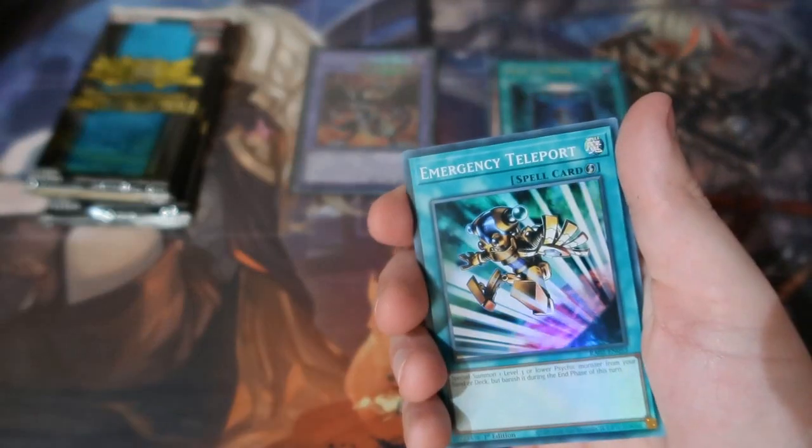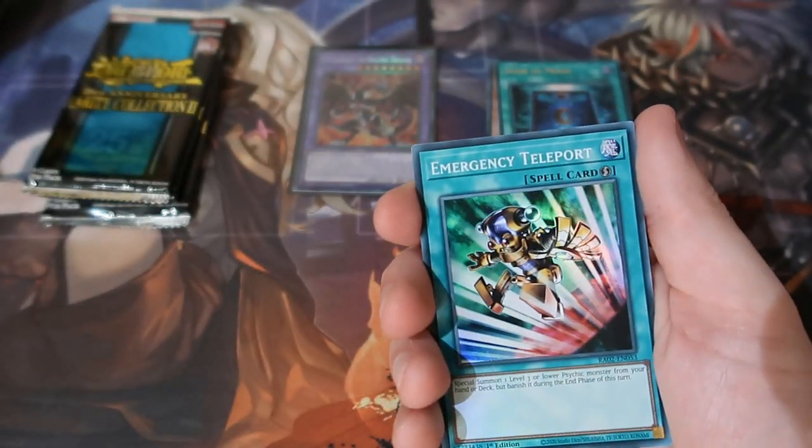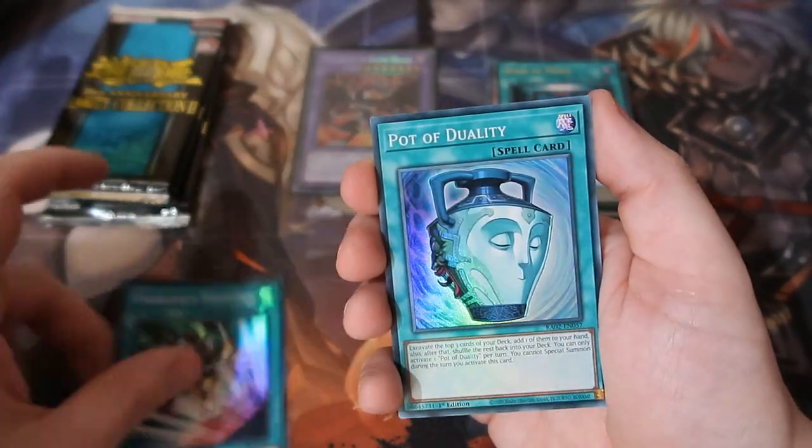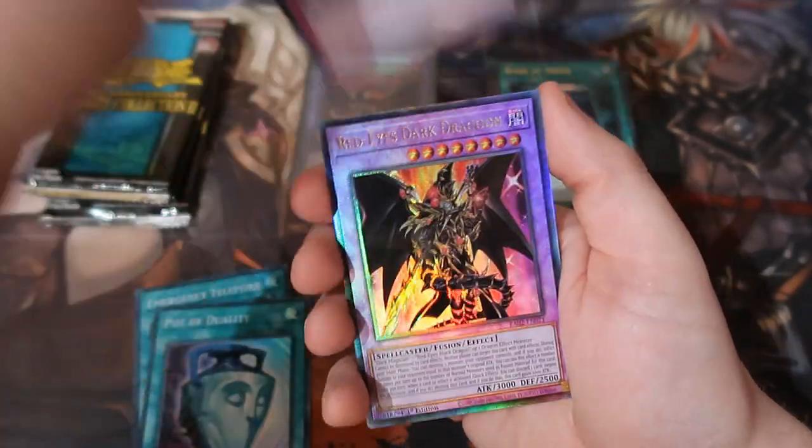That was a dud. Okay. See, there can be duds in these sets, in these packs as well. That's why I would not pay £10 a pack for these, because you don't know what you may get, and you could be absolutely in deep, deep trouble if you buy quite a lot of them singular. Emergency Teleporter, Pole Duality, Solemn Warning.